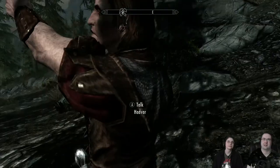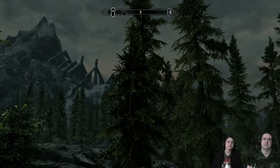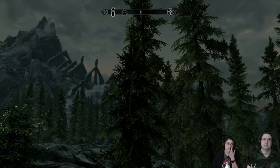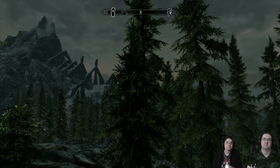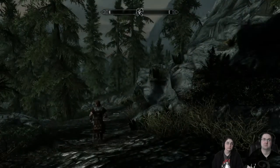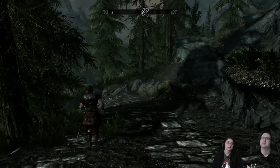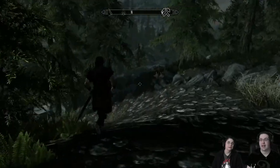See that ruin up there? Bleak Falls Barrow. Yep. When I was a boy, that place always used to give me nightmares. Draugr creeping down the mountain to climb through my window at night. That kind of thing. Oh. I admit, I still don't much like the look of it.